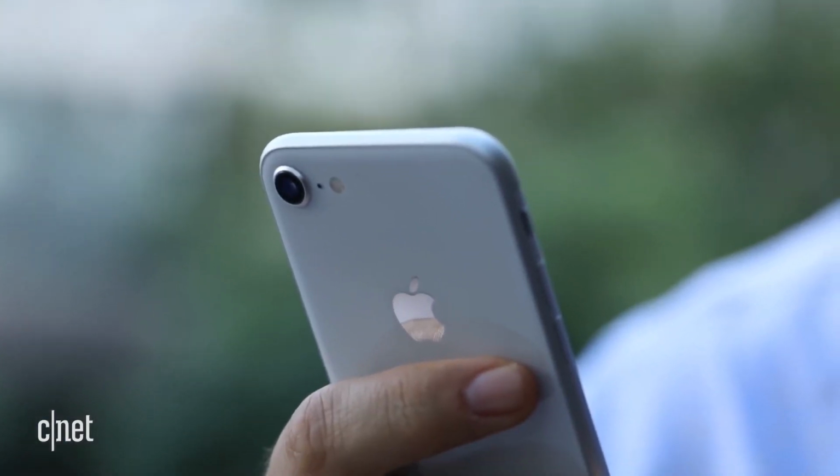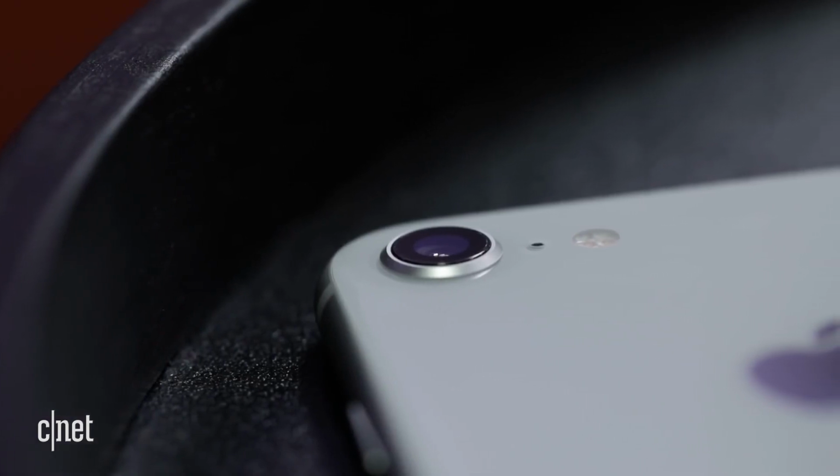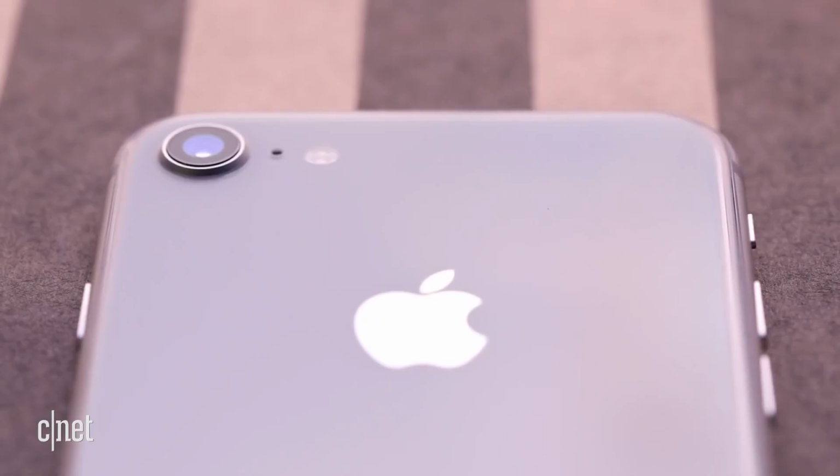Now let's talk cameras. The iPhone 9 isn't expected to stray far from the iPhone 8, so that means a single f1.8 lens at the back, likely at a 12-megapixel resolution. As for portrait mode, well, we know it's technically possible for Apple with a single lens, thanks to the iPhone XR, but we haven't heard anything specific about the software side of the camera just yet.